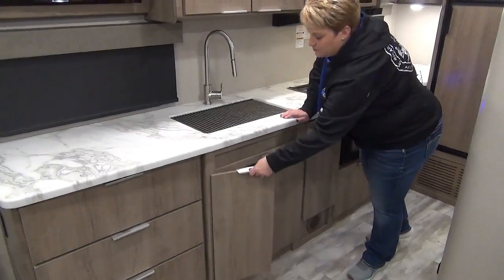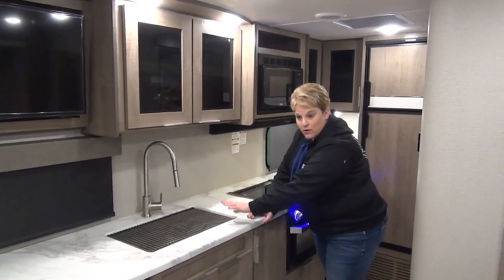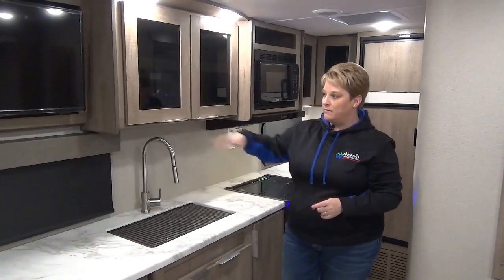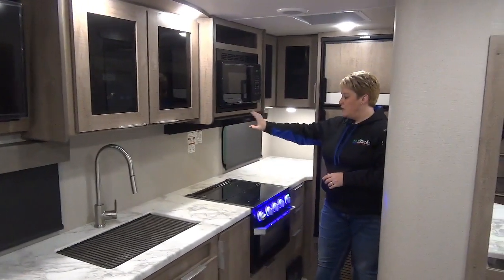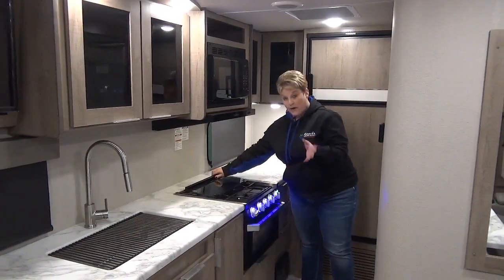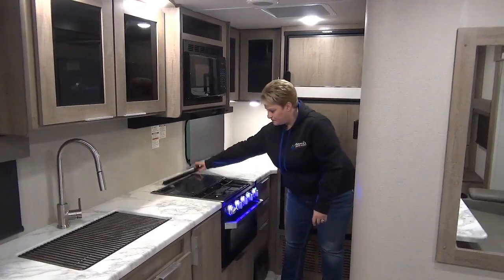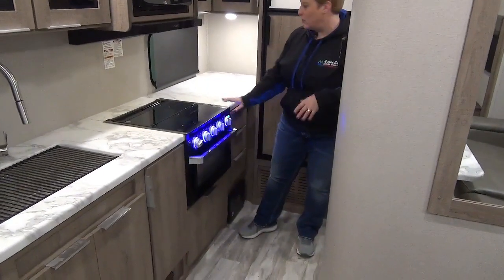I also would like to point out that they do have your seamless countertops, so your completely molded countertops up above. Jensen Bluetooth compatible stereo system, microwave, new Furion hood range, your three-burner cooktop with the glass cover on it, and your oven. Neat little light on the oven here. You can use it for a night light if you want, or have it turned off.